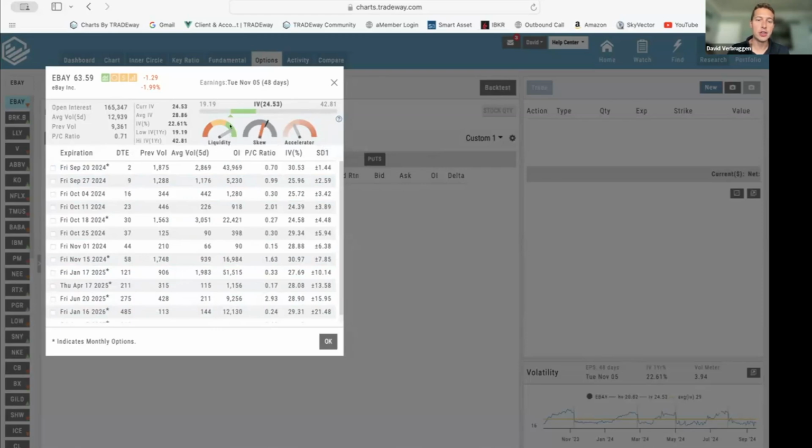But I like just looking at the liquidity gauge to see that it's solidly in the green. That means, hey, my bid-ask spreads should be fair, it should have enough open interest, it should be tradable. The options should be tradable. I should be able to get in and out of the options relatively quickly and easily. So that's good. We'll come here, we'll select the November expiration.